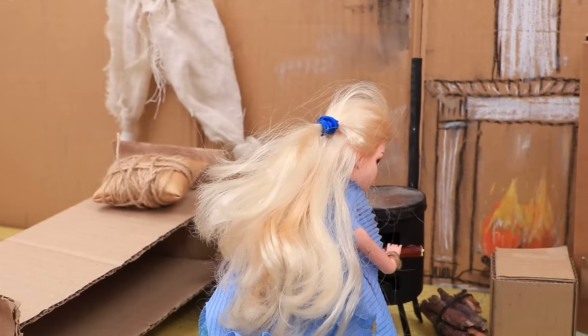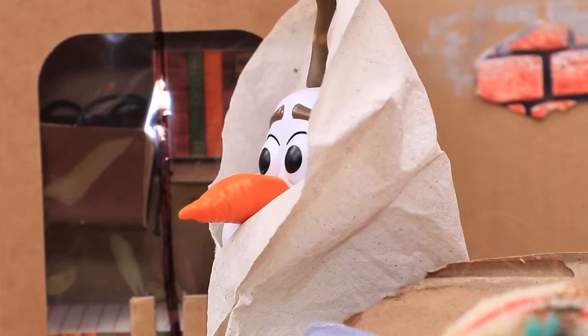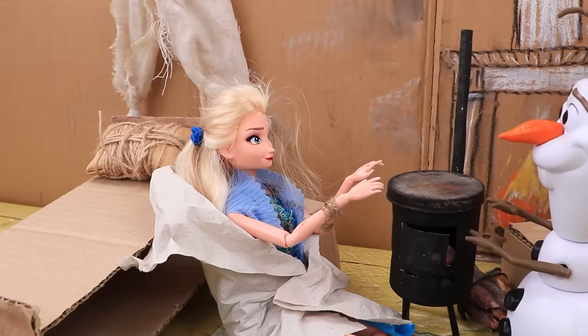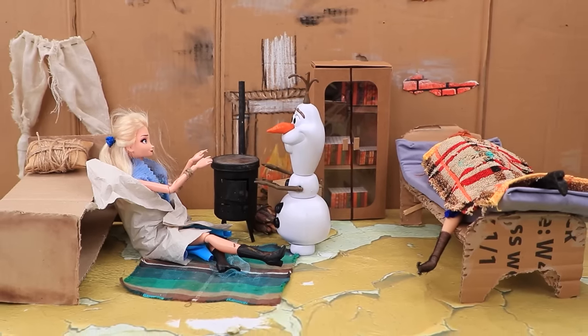Oh, you didn't start the fire. The snowman came closer when he sensed heat. Oh, give it to me. Elsa quickly pulled the blanket. While the friends are getting warm together, Anna keeps sleeping, hoping it's just a dream.